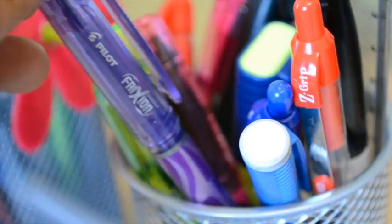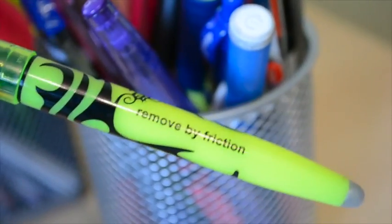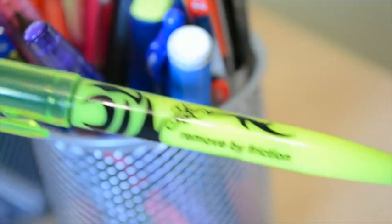But that pen comes in a lot of different colors too. It comes in purple, black, blue, green, red. They also have a highlighter version, which I really like. This one only comes in 2 colors, I think. It only comes in neon yellow and then a pink color.